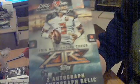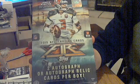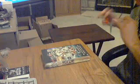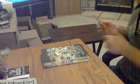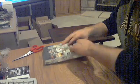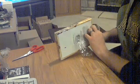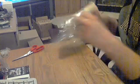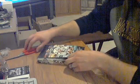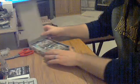Last box of the break, 2015 Topps Fire. Gonna have 2 autos, and it looks like about 20 packs or so. Yep, 20 packs, 2 hits, 2 autos. 2015 Topps Fire.